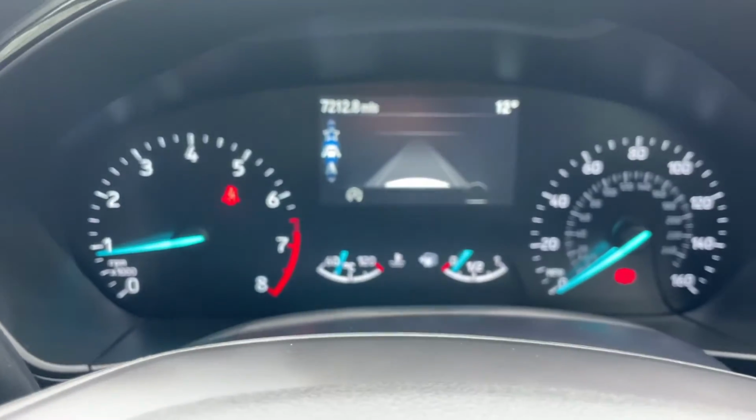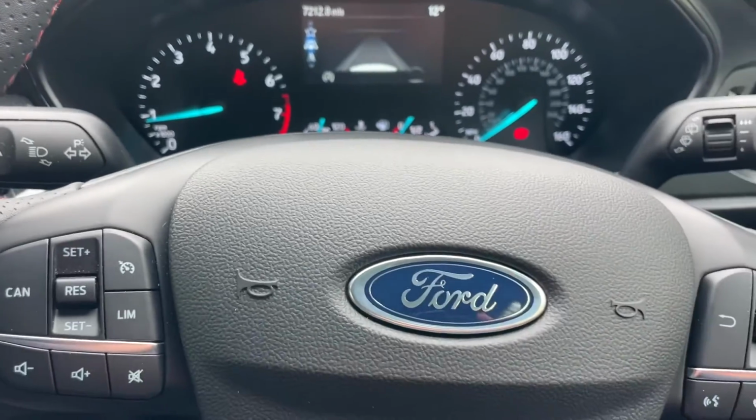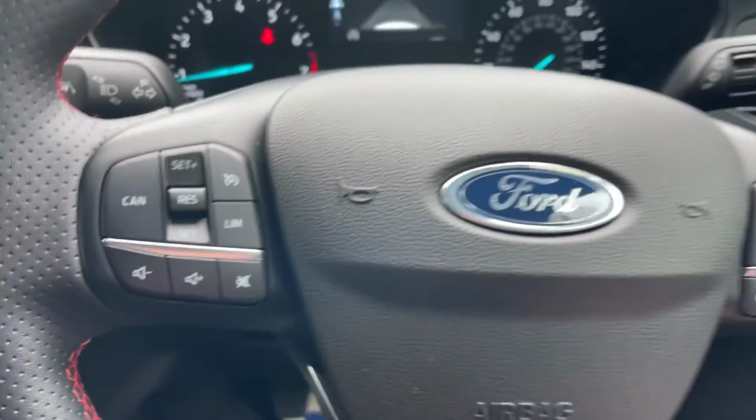So that's a bit about the screen itself. That's all there is to say. So now I'm just going to move the seat back a little bit so you don't just see all knees at this part of the video.